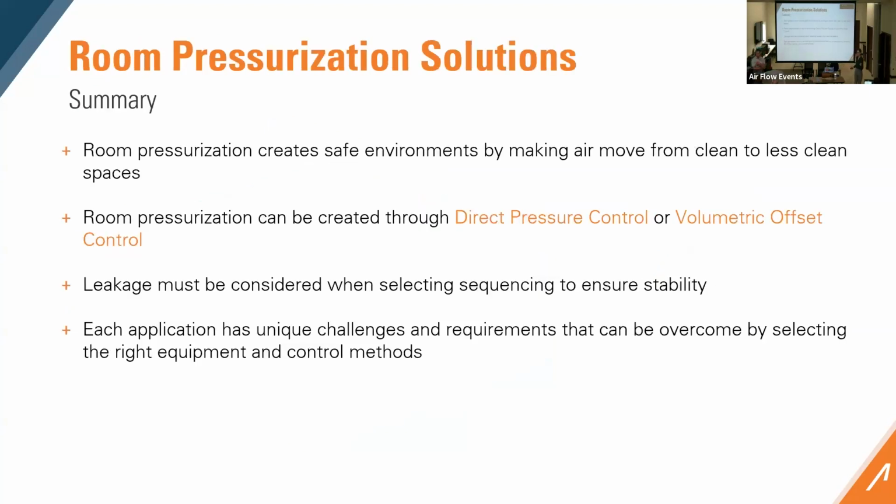So to summarize, the second section of the presentation: room pressurization creates safe environments by making air move from clean to less clean spaces. We can create room pressurization through direct pressure control or volumetric offset control. Leakage must always be considered when selecting sequencing to ensure stability. And as we mentioned, in very low leakage spaces, we may need to even add transfer air to allow for stability of control. And each application that we have has unique challenges and requirements, and they can be overcome by selecting the right equipment and control methods.